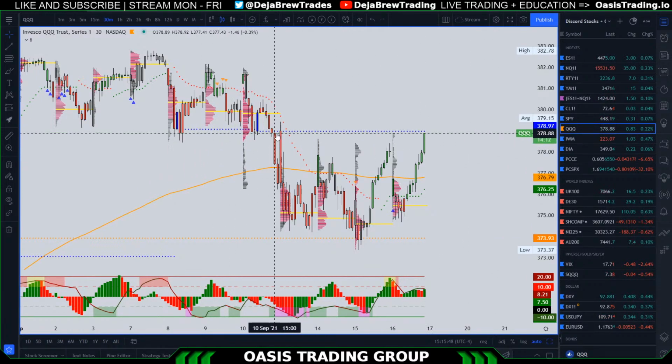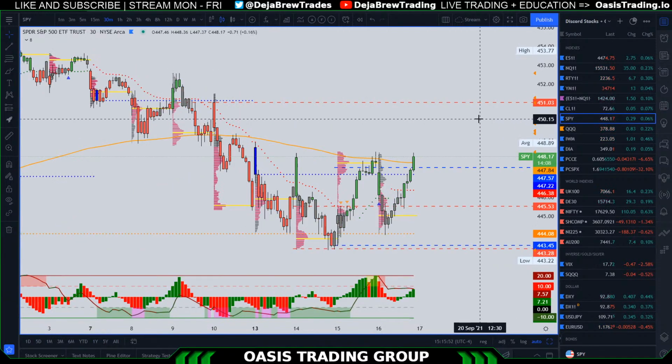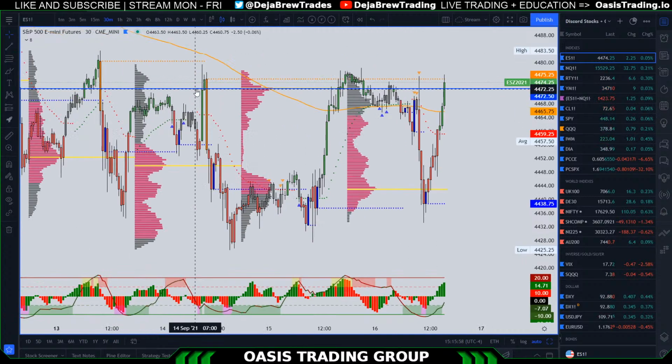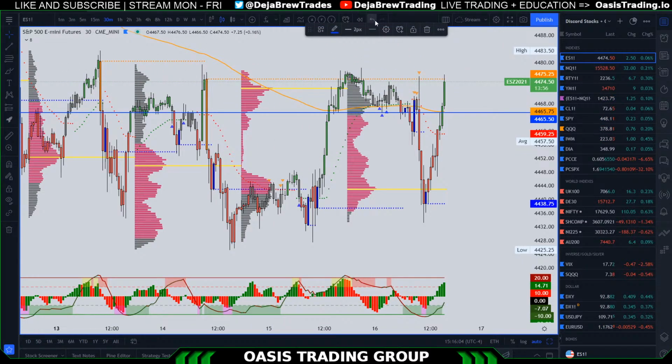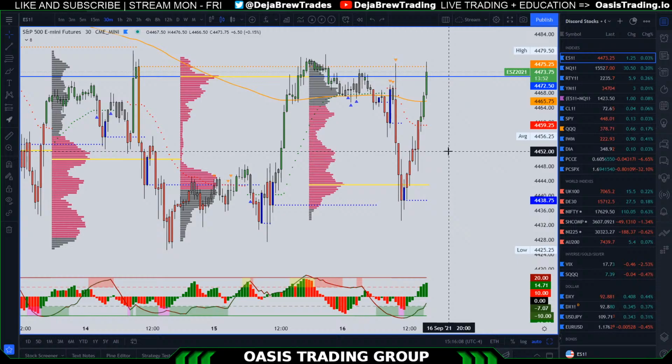Here's that Q's 30-minute pivot being retested. Very clean pivot there. SPY back above the 200 EMA. ES still failing that pivot. This is a really strong pivot. This is the pivot that gave us the top of the 14th, the top of the 15th, and now it's the top of the 16th.